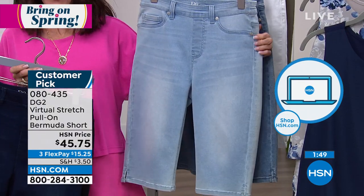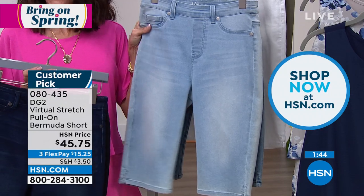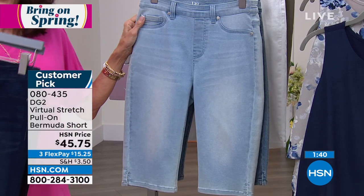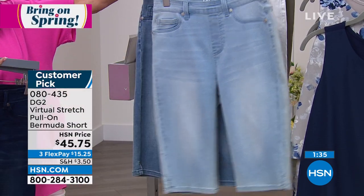So here is that beautiful chambray. That's the one you just saw on JoJo. It looked great. I have all of the sizes left. And you know how unheard of that is? Because the chambray and white are generally the first two to go. So I love that we have all of the sizes in chambray.